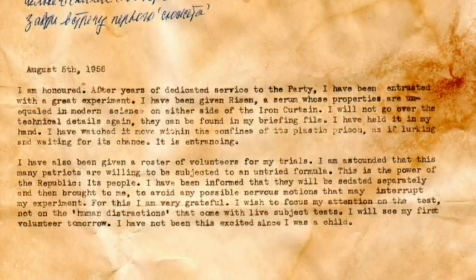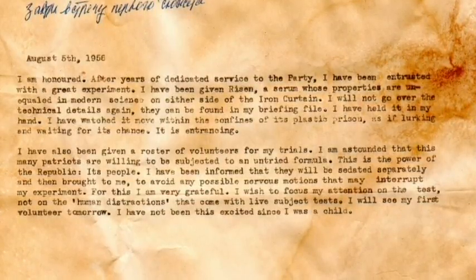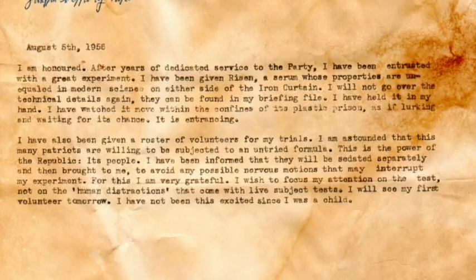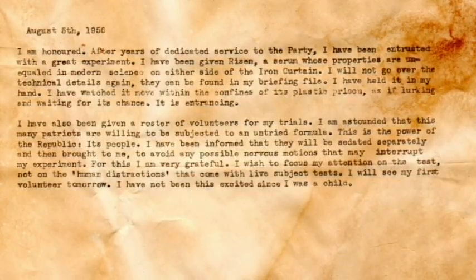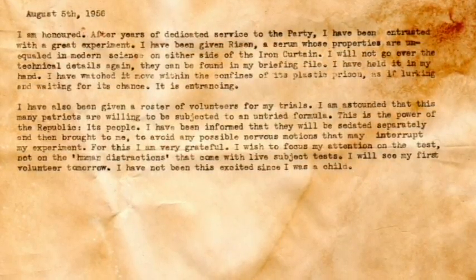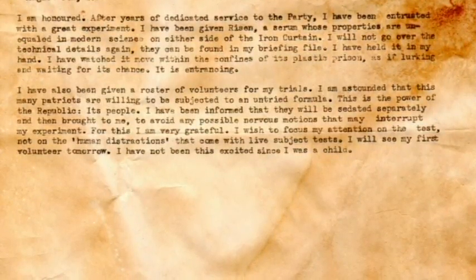This is the power of the Republic, its people. I've been informed that they will soon be sedated separately and then brought to me to avoid any possible nervous notions that may interrupt my experiment. For this I'm very grateful. I wish my focus of attention on the test and not the human distractions that come within live subject tests. I will see my first volunteer tomorrow. I have not been this excited since I was a child.